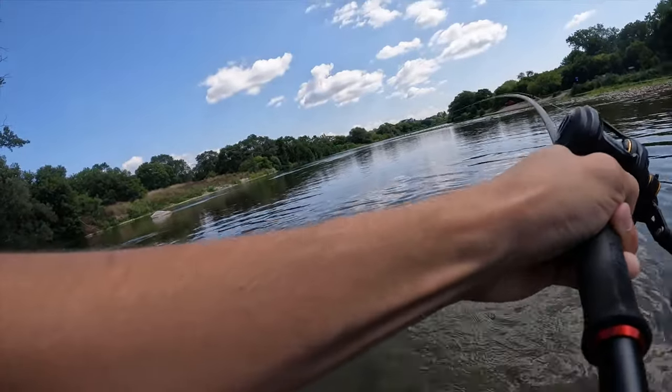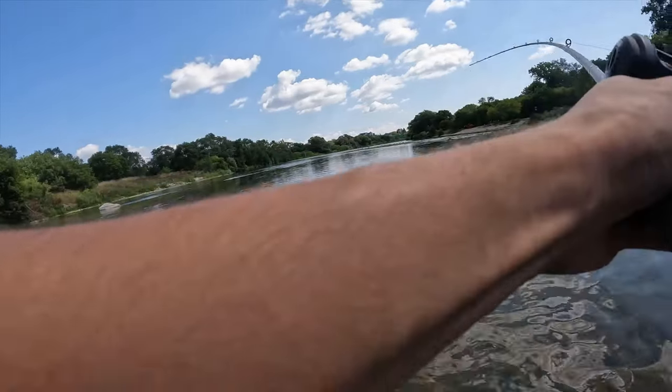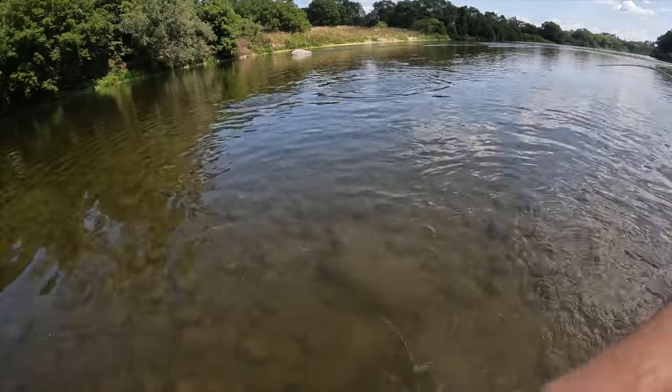Randomly got one. Seems like a good one too. I was just reeling in. Seems like a quality fish. Yeah, that's a quality fish. That's a nice fish. That is exactly what I'm looking for, right there.